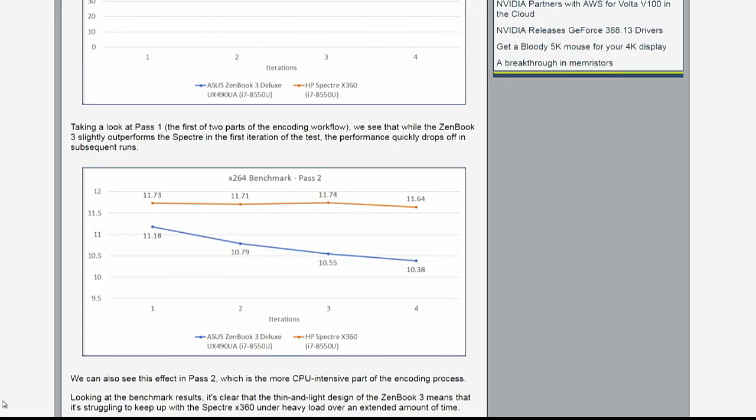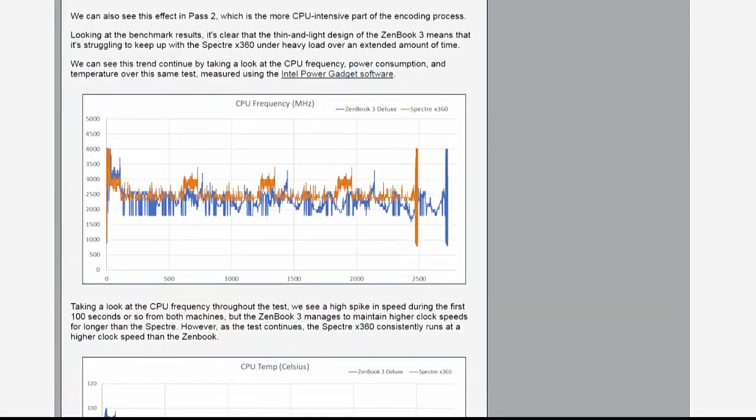If you look down, I think it's the next graph after that, there's a CPU frequency metric, the orange line representing the HP machine, the blue line representing the Asus machine. And you basically see that the Asus machine actually stays clocked a little bit higher in that first 80-second, 90-second window, if you will, on the far left of the graph.